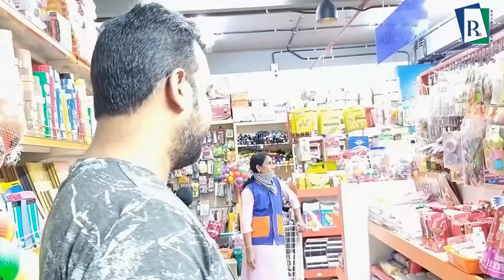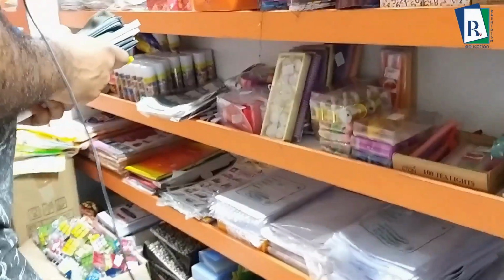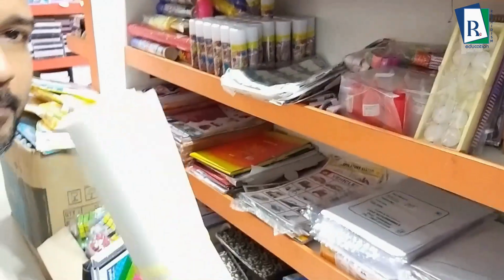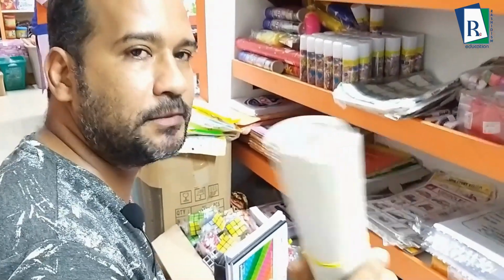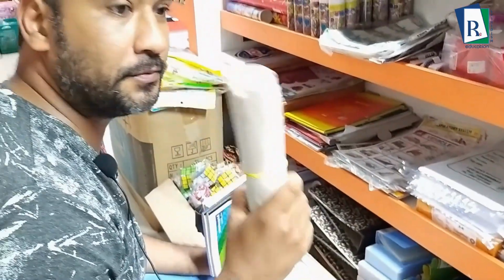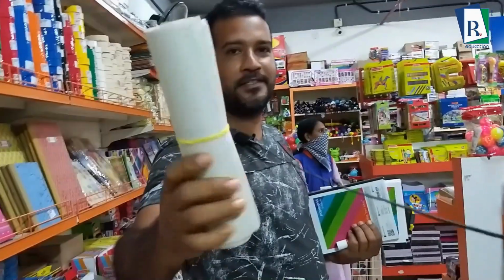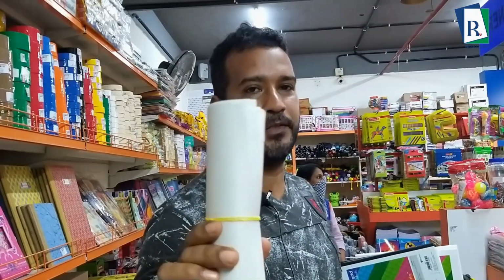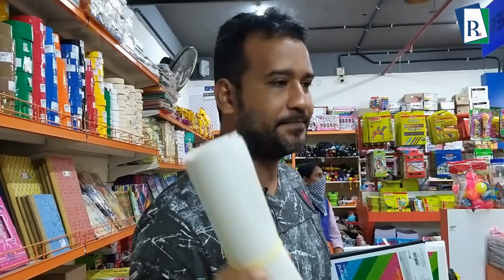Searching for something which I actually needed. Oh well, okay, here I'm seeing some papers. This is newsprint paper, so we can use this paper for rough work. I have to write a lot of work for you, so this one I needed. Okay, then what else? No price tag for this. So I asked the shopkeeper and they told me 15 rupees for this newsprint.